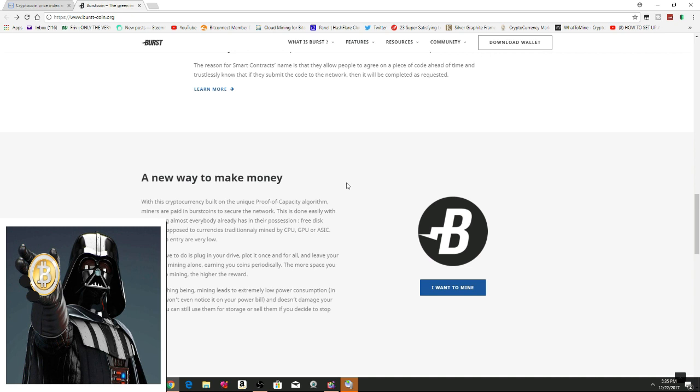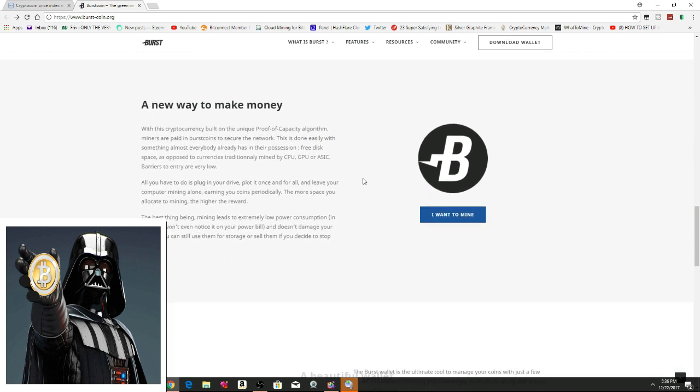And at this time, I haven't gone to What to Mine to see if it's worth mining Burst Coin or cheaper buying it. I would assume it's probably cheaper to buy it, but I really don't know, to be honest with you.